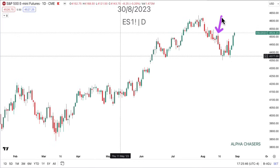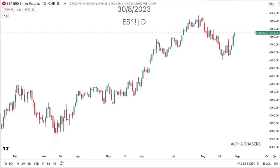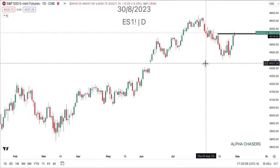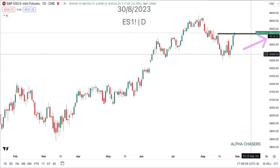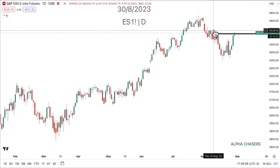Now, we're clearing other hurdles right now, and we're starting to work our way up, and we need to talk about that and what to look for and why it's happening. So first and foremost, let's get into the levels that we're starting to clear. You can see that 45.18 level right here and how we're starting to clear that. All the levels are over here on the right, something just to watch when you see them. And then you just start working your way up.